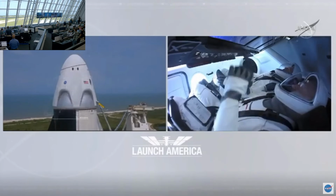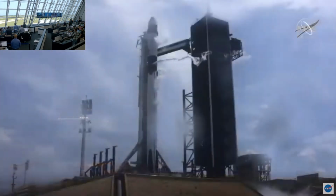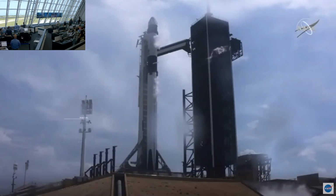T-minus 10 seconds. 9, 8, 7, 6, 5, 4, 3, 2, 1, 0. Ignition. Liftoff of the Falcon 9 and Crew Dragon. Go NASA, go SpaceX, Godspeed, Bob and Doug.